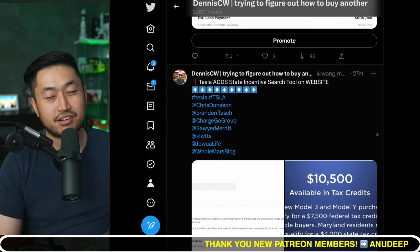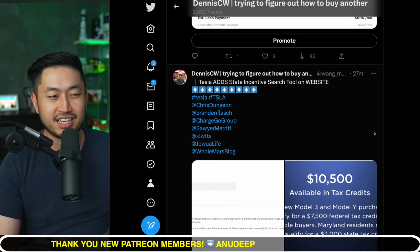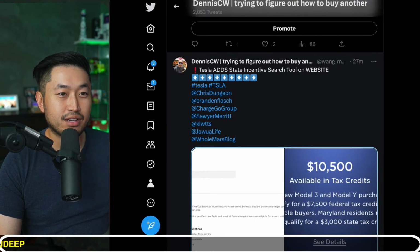And so we just saw this earlier today because it does seem like 6 o'clock is that threshold, because I guess that's 9 o'clock on the Eastern time, whatever it is. But quote, Tesla adds state incentive search tool on website. So I'll show you exactly where to find it.